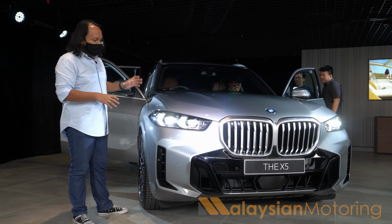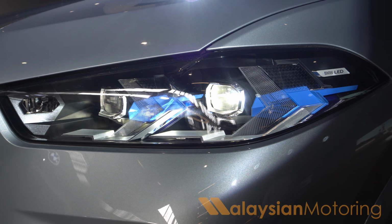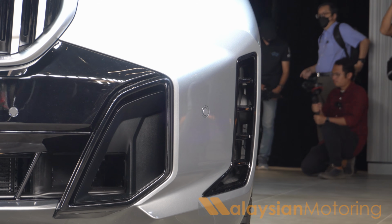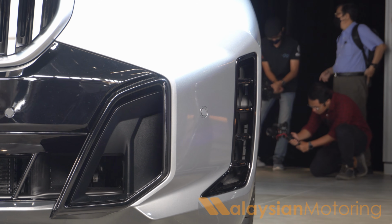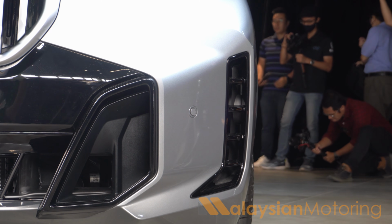With this life cycle impulse, we will see a new redesigned front fascia with these new headlights replete with BMW LEDs, which should come with adaptive beam as standard. Down the side, we've lost the fog lights, but in its place, we now have better aerodynamics that channel air over these new front wheels to make this car more aerodynamically efficient.